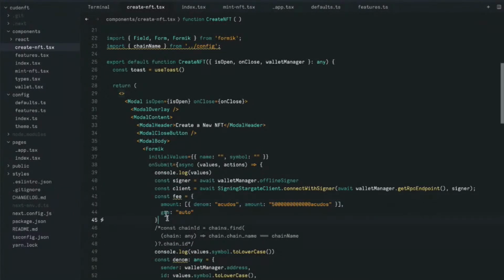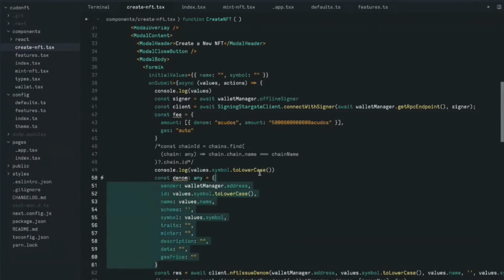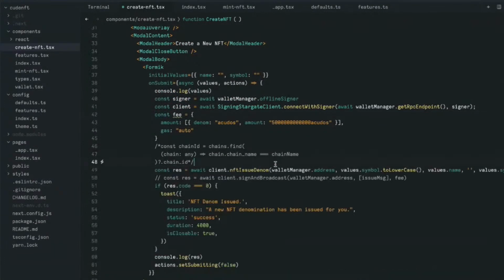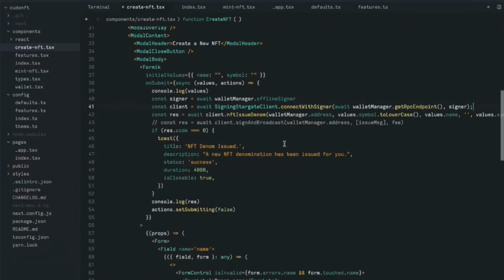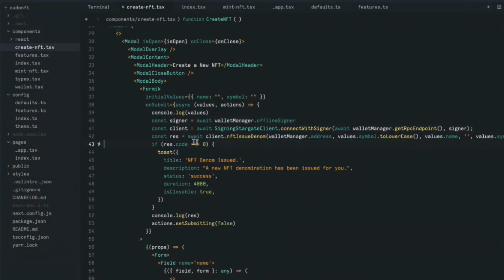This is not relevant actually. We don't need this right now, so just ignore this part. I'll just remove this code right there. So it's just this much code, actually just three lines. Once we have a client, we just run the NFT issue denom function.